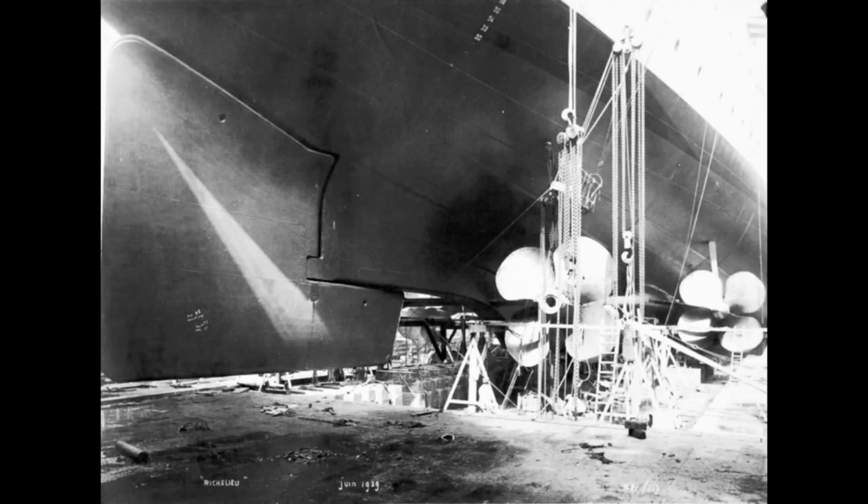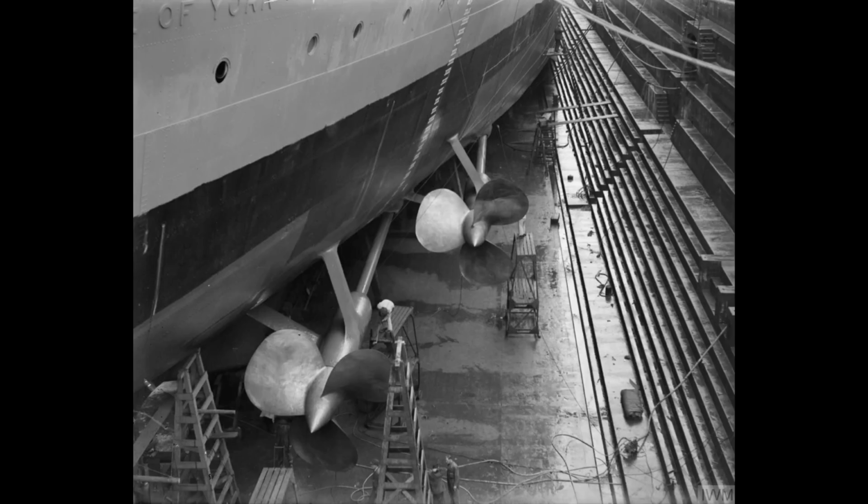And then we move over to King George V's. And again, you can see how far back the propeller shafts are set. Again, starboard view, but there's the starboard outer and then the starboard inner, and then the rudder is kind of off screen to the bottom left. So what does all this mean?